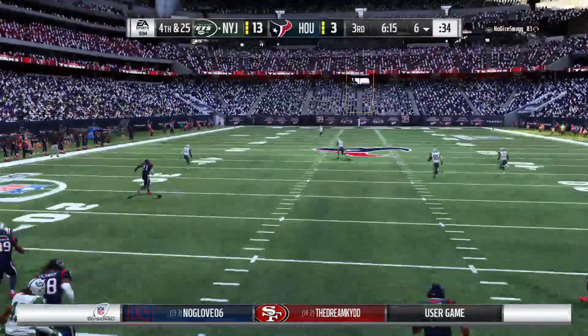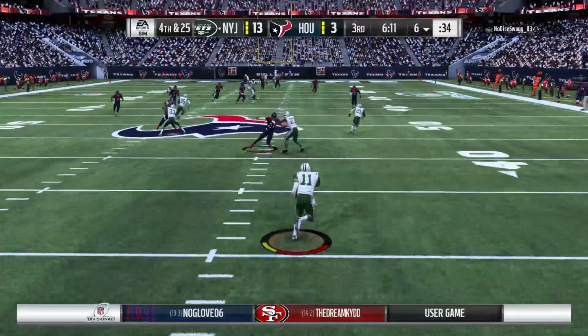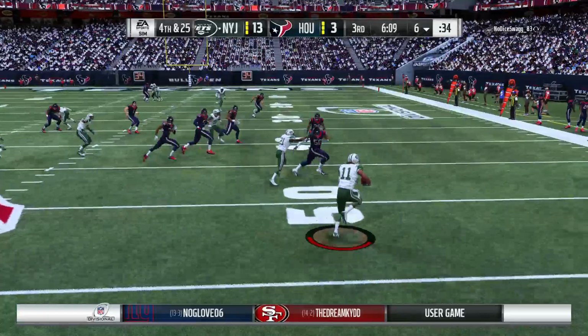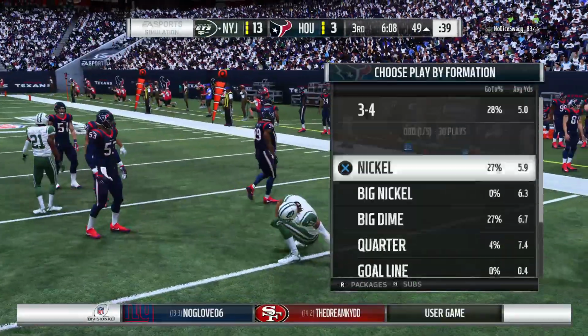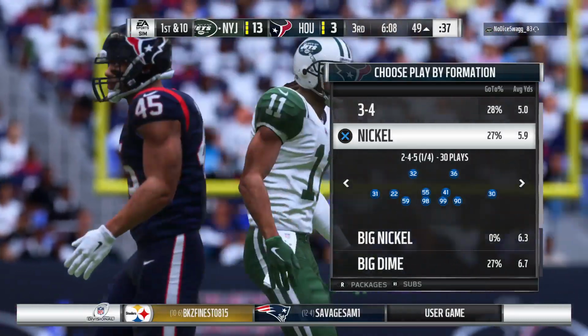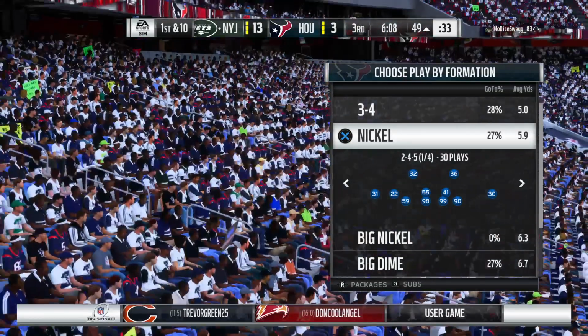And he gets this away. And look at this. This is a good one. Pulled in at the 24. A terrific return there. 27 yards all told. And this offense will take over right at the midfield stripe with a 1st and 10.